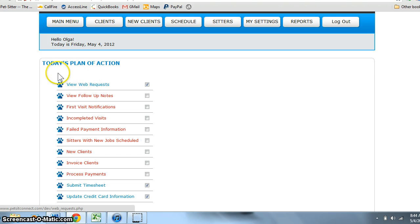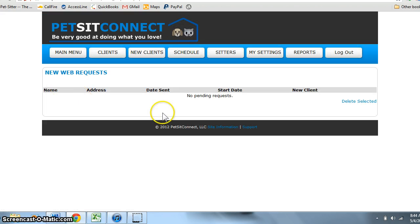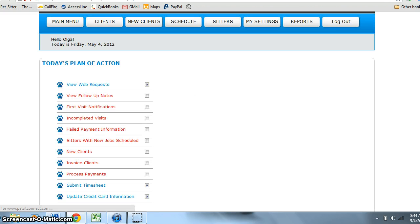View web requests. Here it's in blue. Obviously there is no web request here, but this is a feature that allows you to have a queue of upcoming web requests that's sent to you from your website. If you have your settings set up so that you are able to connect your Petsit Connect account to your website, the customers can submit a request online. Once they click submit, you will have a queue of those requests here under view web requests.